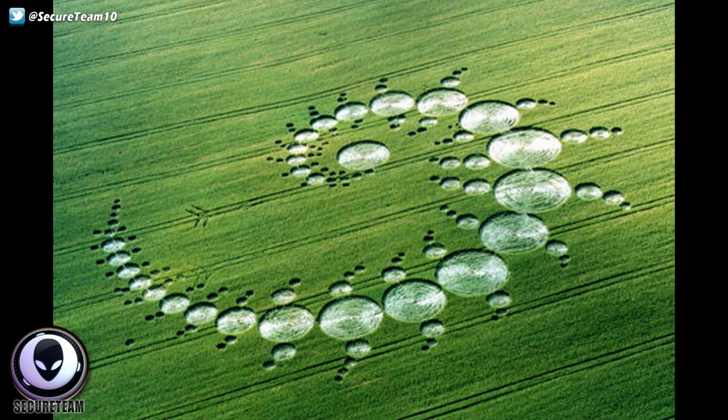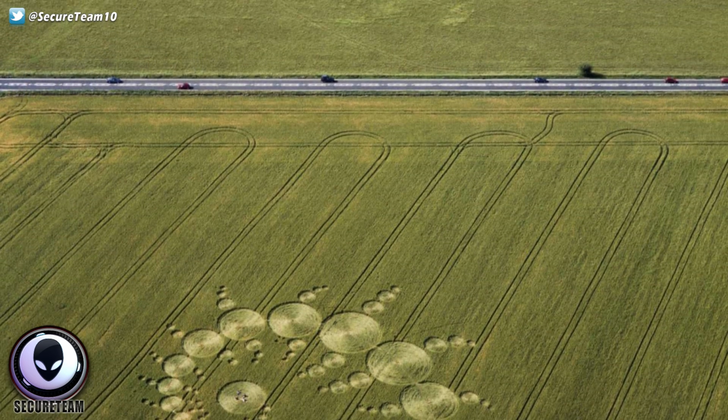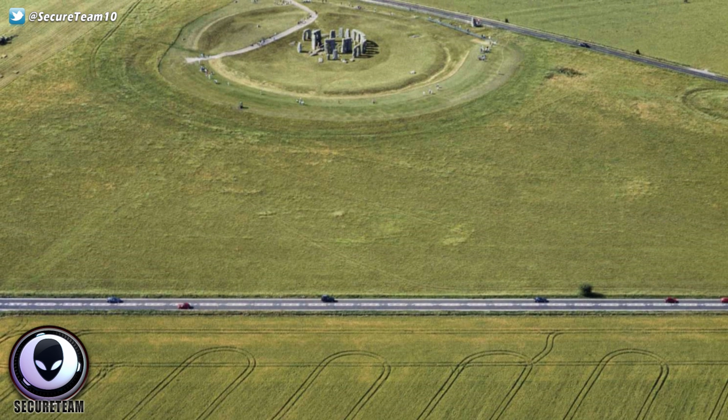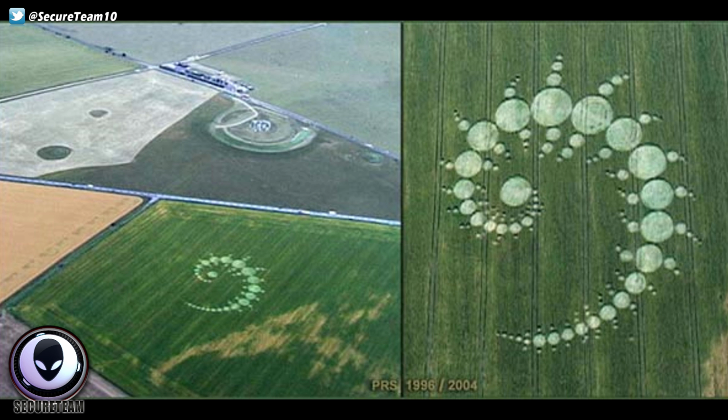For instance, there was a crop circle that appeared during daylight hours in less than 30 minutes in July of 1996. It was also noted that this crop circle appeared directly next to the mysterious formation of rocks and stones known as Stonehenge, where we have significant testimony of 2 airline pilots who on that day in 1996 passed 2 times above the Stonehenge site.